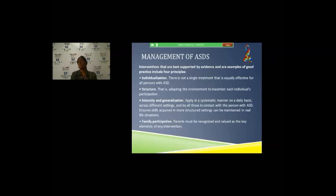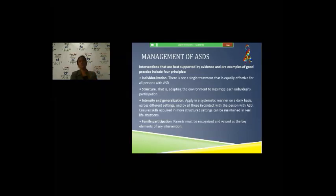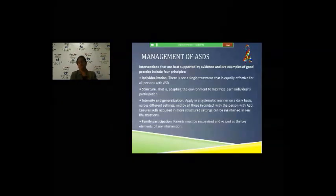And before I even talk about this, I should have told you that the most important management for autism spectrum disorder, actually the only management really, is behavioral therapy. There may be many things out there that you read on the internet, but the one that's shown to be the most effective is behavioral therapy. And then it's divided into those four areas, which is where we're going to see the maximum improvement.